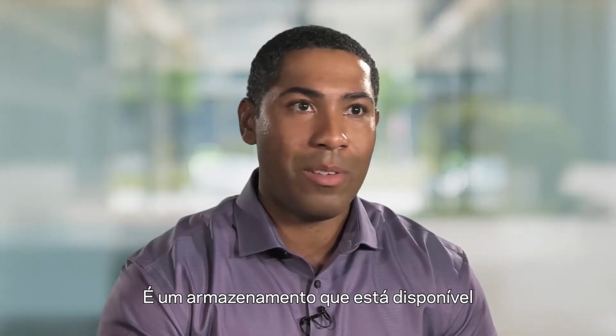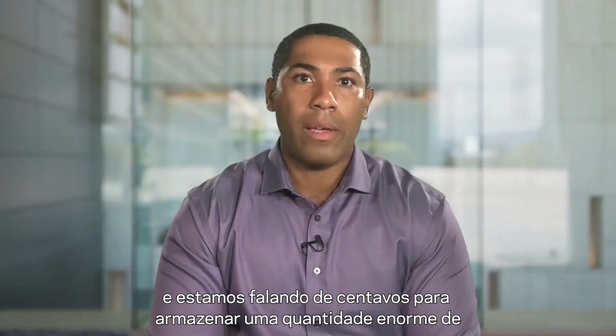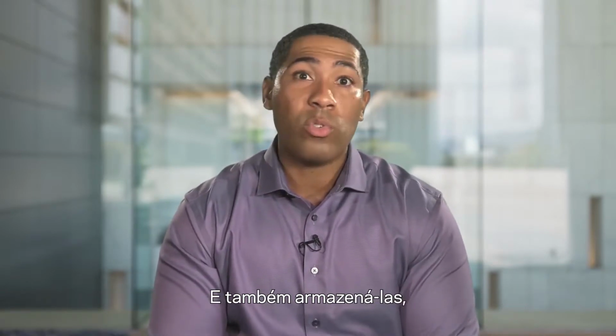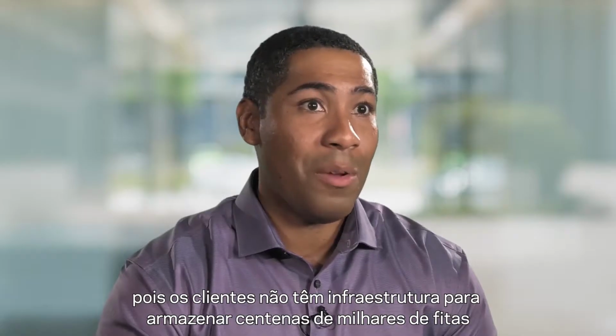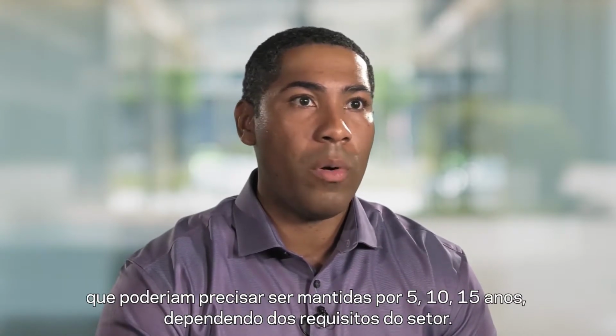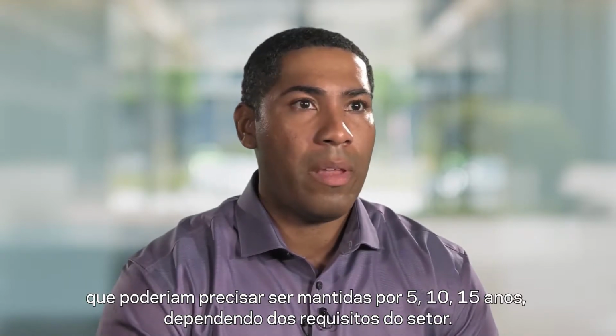It's storage out there that's available at, you're talking about, pennies on the dollar to store a gig of data versus what it would cost for a customer to store that data on tape. And then also store it, because customers don't have the infrastructure to store hundreds of thousands of tapes that may need to be kept for 5, 10, 15 years, depending on the requirements that they have for their industry.